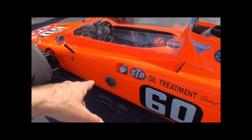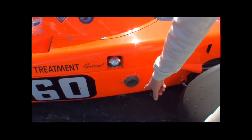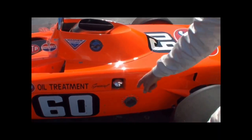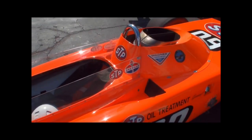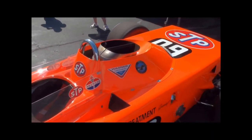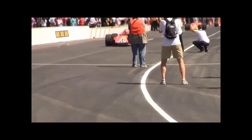So how does that work, the gas goes in here? What are these ports on the side? This is where they refuel it, and they would open these to vent the air out of it. Got it, okay. Push it in, pull the air out. Got it. And it looks great. It features some of the stickers on the car.